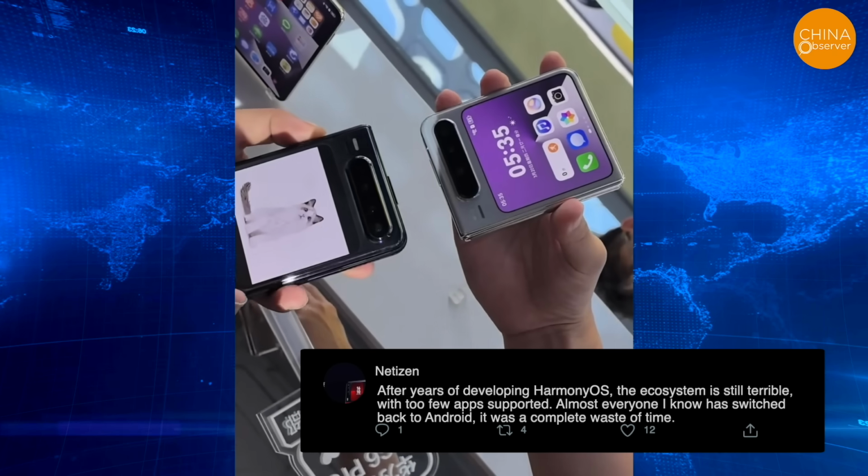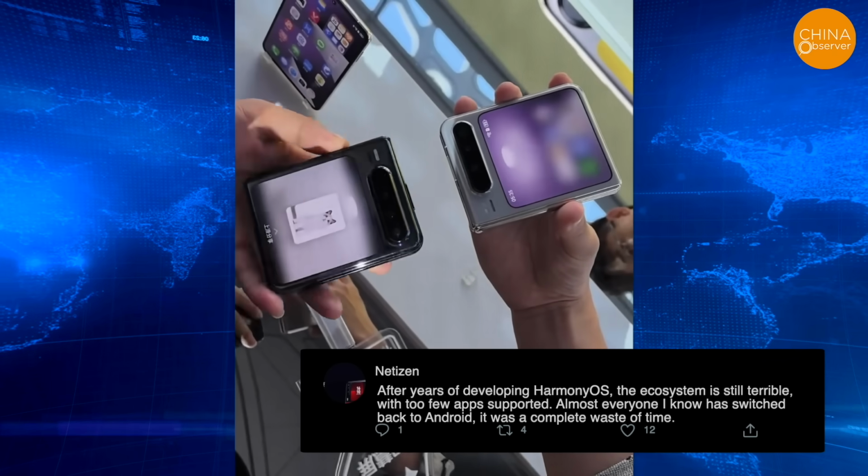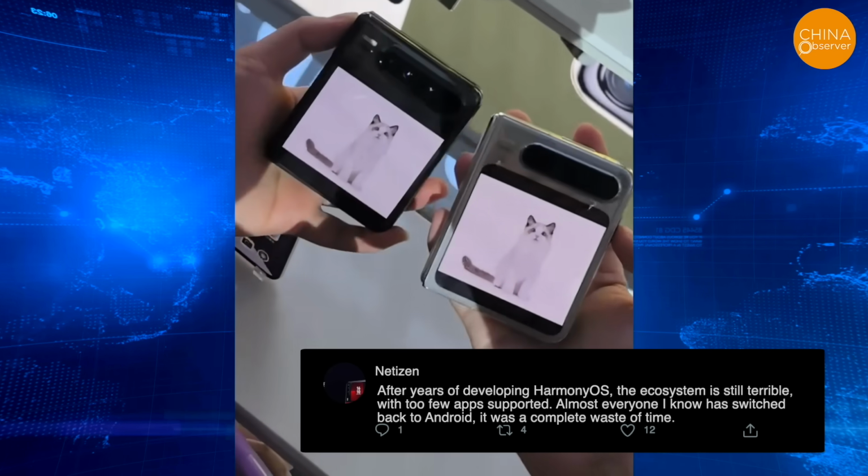After years of developing Harmony OS, the ecosystem is still terrible, with too few apps supported. Almost everyone I know has switched back to Android. It was a complete waste of time.